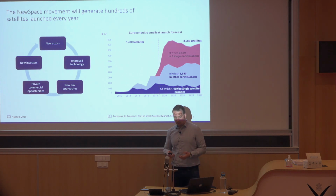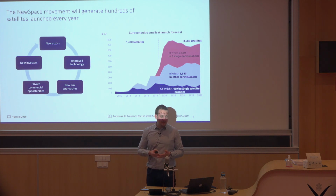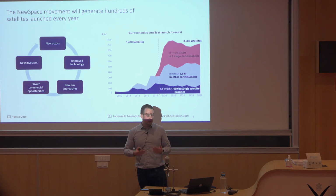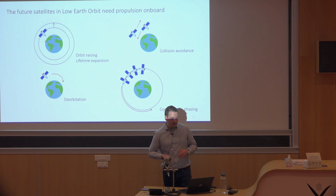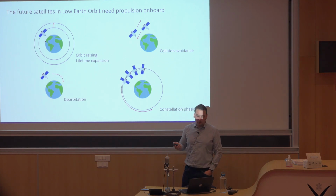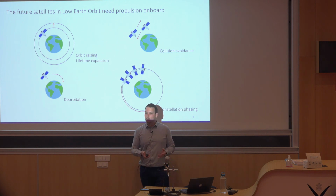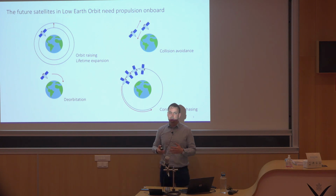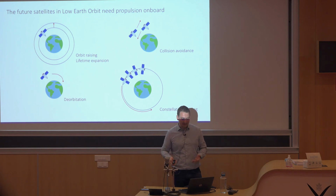Many of those commercial opportunities are in the satellites industry. The consulting companies are forecasting that over the next 10 years, more than 1,000 satellites per year will be launched. And those satellites need propulsion. They need propulsion to raise their orbits, to expand their lifetime, to avoid collisions, to deorbit so that they don't become space debris, and to phase their constellation. That means you can use a single launch to bring your constellation in space and then make your own constellation with the thrusters of your satellites.